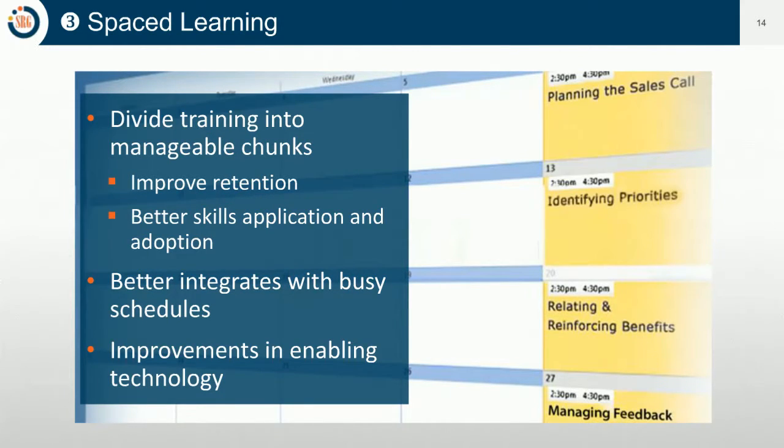Maybe there's a pre-training webinar with a quick reference guide, highlighting all the key aspects of the training. Then there might be a 1 or 2 day on-site session where you go through the key skills, you go through the application exercises, the role playing, and then you have a series of maybe live online reinforcement sessions. But the technology is great, even like the technology we're using right now on BrightTalk, really conducive to sharing information in ways where it's not all confined to the classroom.